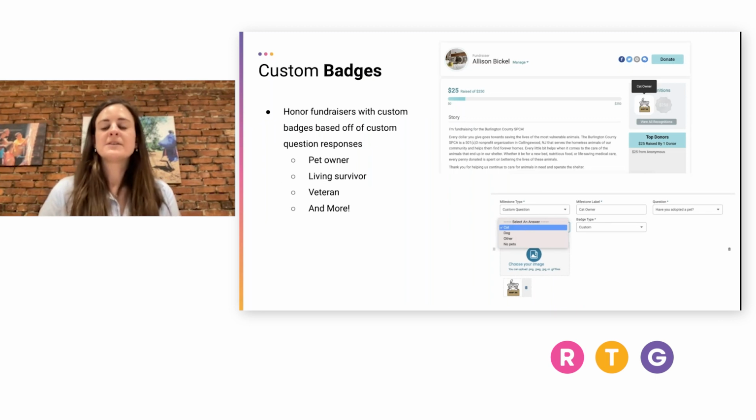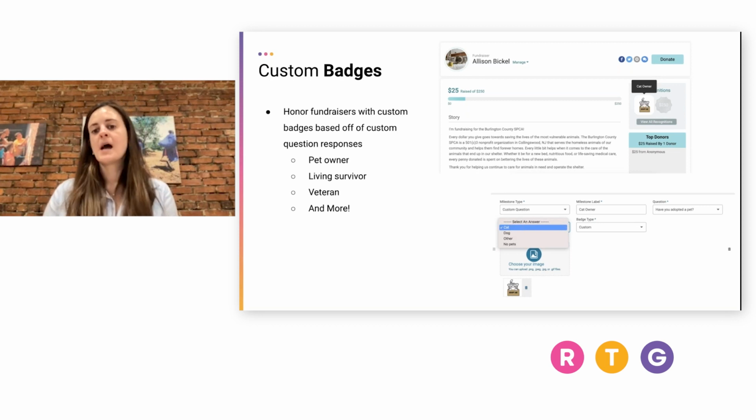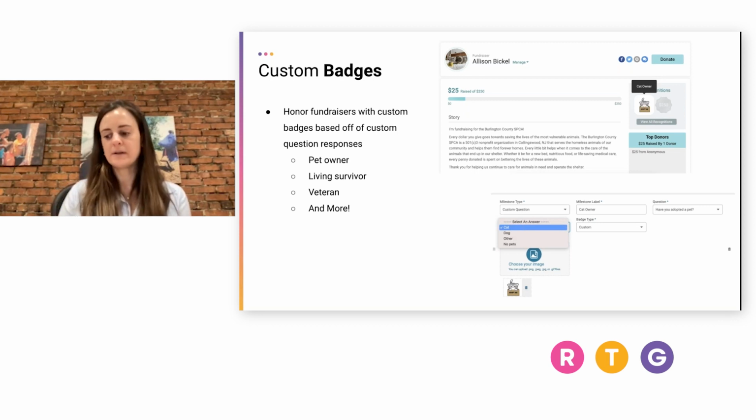So, custom badges. We redid how milestones and badges look for fundraisers, and those have been really popular. We give you a lot of custom designs where you can upload things for certain milestones like amount raised, number of donors, or you can choose from our library of default designs.